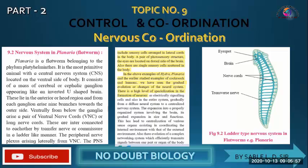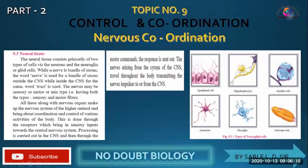So we have two examples, Hydra and planaria, for studying nervous coordination. A simple type of nervous coordination is done with these two animals. Then the neural tissue. So what is the neural tissue? In the first part we also had a reference to the types of cells. Ependymal cells also have a function in the nervous system. Then oligodendrocytes are also cells that carry the same functions. Then satellite cells also act as satellites, meaning they receive the stimuli.